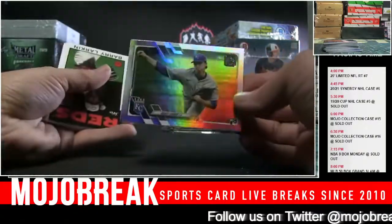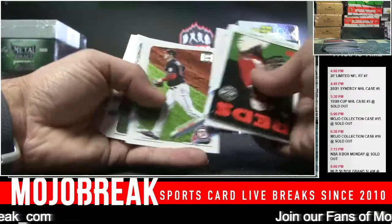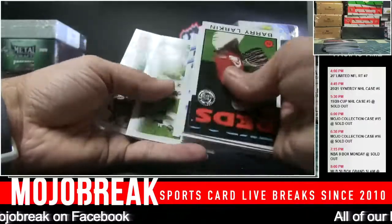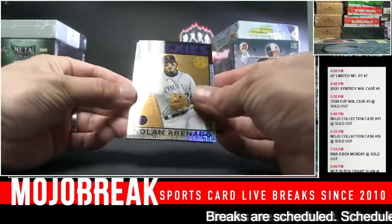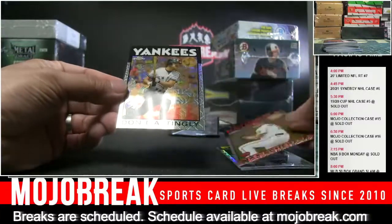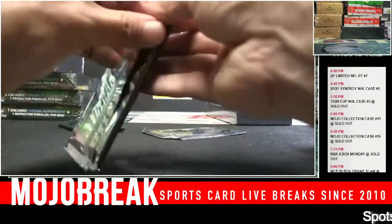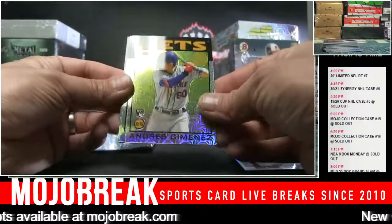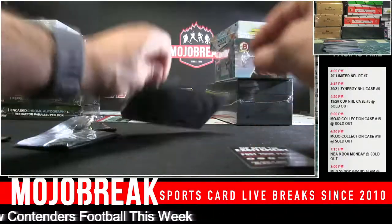Rookie of Brady Singer, foil. Eric Sogard was actually running a baseball camp in Arizona this weekend. I remember when Cody said that, and I'm all, they put Eric Sogard in here? Still in the league? Nolan Arenado, Brian Hayes, rookie, Max Scherzer, and Donnie Baseball. Ozzie Smith, Andres Jimenez, Casey Mize, Christian Yelich, and box topper.